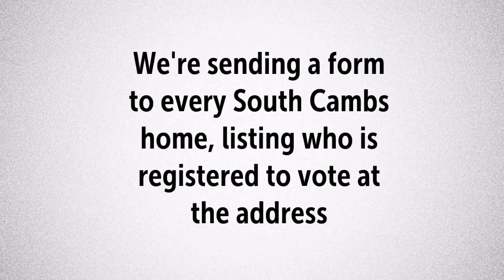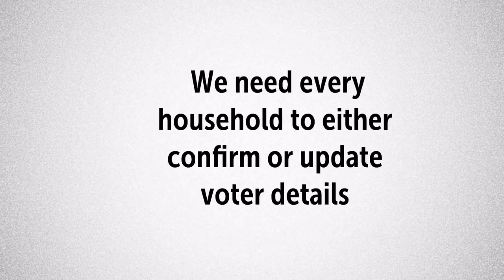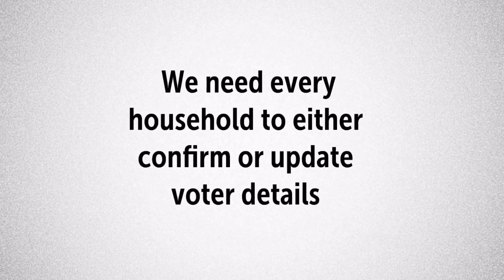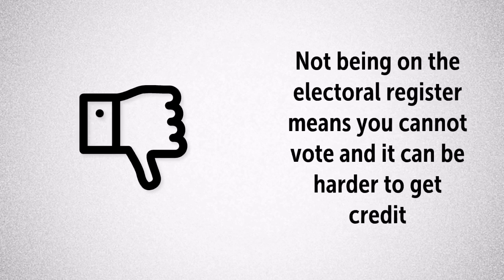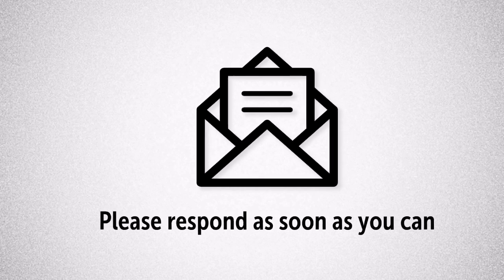Each year we send a form to every South Cambs home to check who's registered to vote at the address. We're legally required to do this, and we have to hear from every household if the details are the same or if they need to be changed. Not being on the electoral register means you cannot vote and it can be harder to get credit. Look out for your form and please respond as soon as you can.